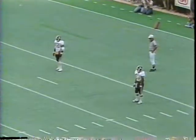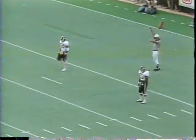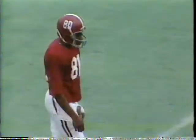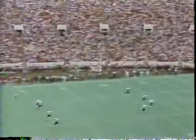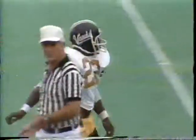Alabama is a machine. You can see why they're ranked number one in the country. Vanderbilt's deep men, number 22 High, number 33 Williams. 6 minutes, 27 seconds to go in the third period. Not deep. From the 7-yard line, Lucius High. Not too much daylight upfield. He progresses to the 24-yard line before Benny Perrin, a junior from Decatur, Alabama's there.